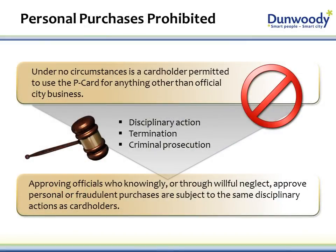Under no circumstances is a cardholder permitted to use the P card for anything other than official city business. Using the P card for personal or fraudulent purchases may result in disciplinary action, up to and including termination from city employment and criminal prosecution. Supervisors or other approving officials who knowingly or through willful neglect approve personal or fraudulent purchases are subject to the same disciplinary actions as cardholders.